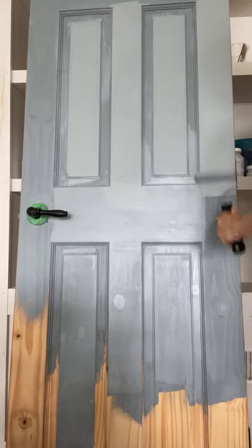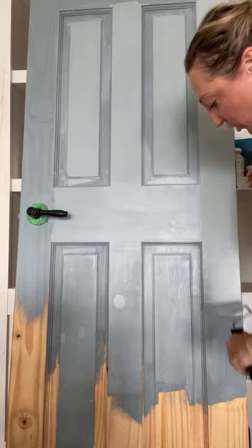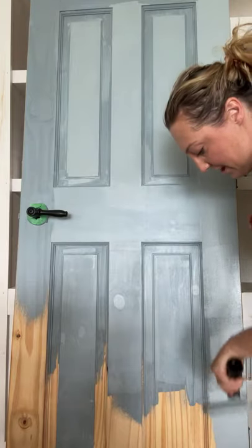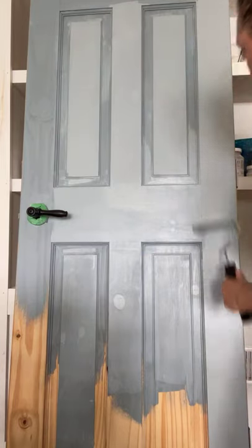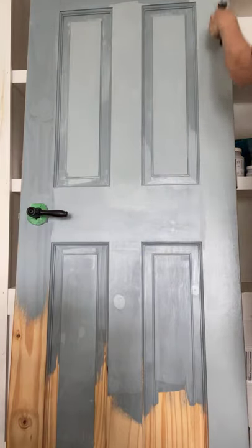So you may want to consider adding a color like a gray underneath, like a sterling gray, to really help out with that sort of transition of color.